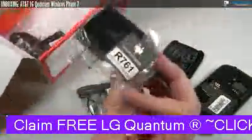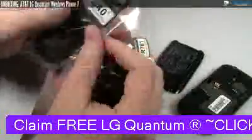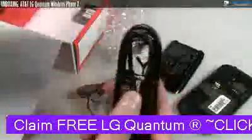We have just a standard USB wall charger here. So you plug a USB cable in here. So for example, this is the USB cable here.